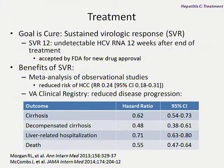Cure is defined by a sustained virologic response, and SVR12 is very specific, at least in FDA language, as undetectable HCV RNA 12 weeks after the end of treatment. And that's now accepted by the FDA as a definition of a cure for new drug approval.